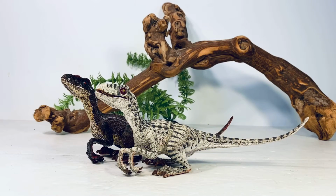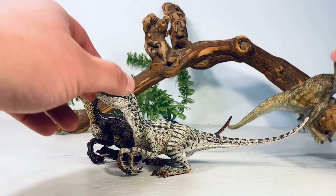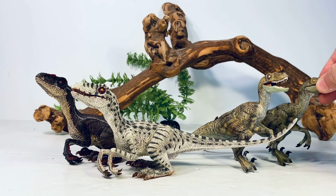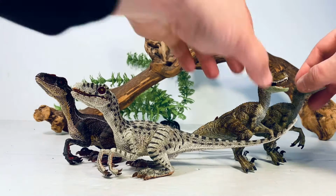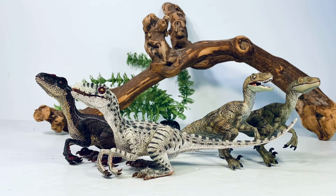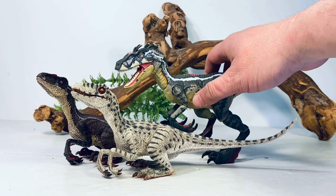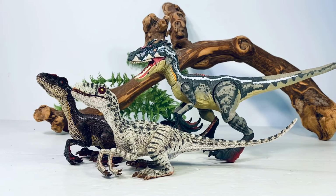All right, moving on with comparisons. Let's first start with Papo's brown Velociraptor, and here's one of their later releases, the green one. I guess this one's supposed to be Charlie. Kind of weird that Rebor didn't give us a Charlie and Echo. And here is Mattel's JP3 Amber Collection male raptor.